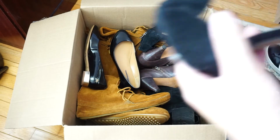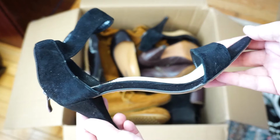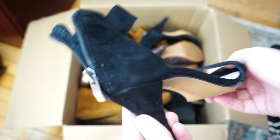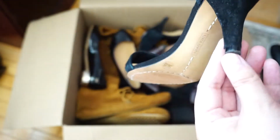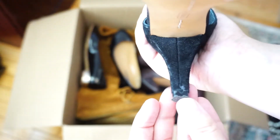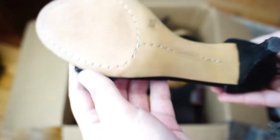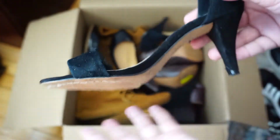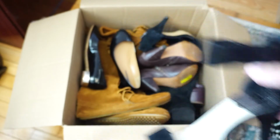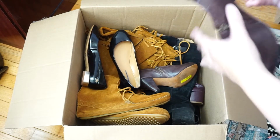This is a pair of Vince Camuto. I don't know if I'm going to sell these. They are black suede, but they have a lot of wear to them. And a little bit of this heel is coming off, as you can see. So I may sell these or I may not. They're also a pretty bad size. They're only a size 5. But I'm gonna see. I don't really have high hopes for these, but I'm gonna put them on Poshmark and see what happens.